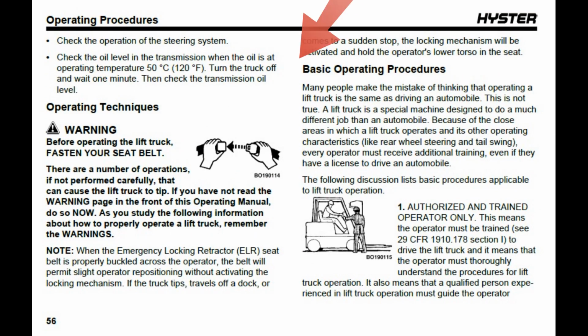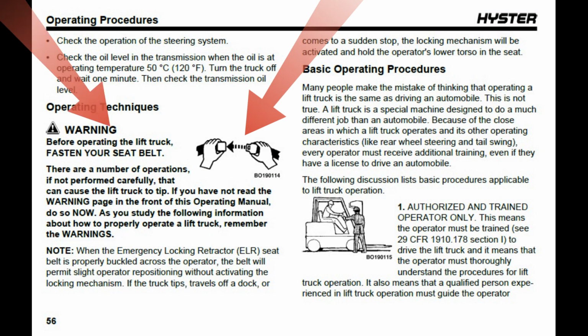Seatbelt, put on your seatbelt. If there's a damaged part of the seatbelt or if the seatbelt itself just doesn't function, then do not operate the forklift. I've seen way too many people, warehouse and construction, driving forklifts without seatbelts on. And then I'll go ask them, oh, well, this thing doesn't work, so why are you operating it? If the seatbelt doesn't work, then the forklift doesn't work.